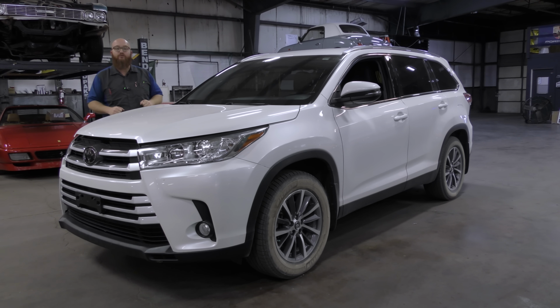This is your answer, what you should buy. You could also do a Corolla or a Camry or a 4Runner or a Lexus even, which is basically a Toyota. There's tons of models. It doesn't have to be a Highlander, but a newer Toyota, you really can't go wrong.